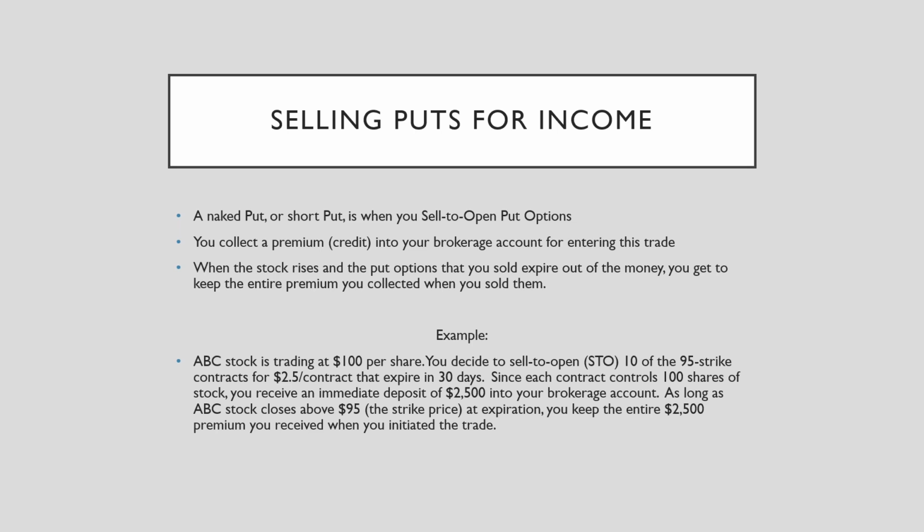Since each contract controls 100 shares of stock, you get an immediate deposit of $2,500 into your brokerage account. That's great. Who wouldn't want that? So as long as ABC stock closes above $95, that's the strike price where we sold our puts, at the expiration date, you keep the entire $2,500 premium you received when you initiated the trade.